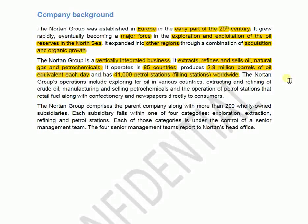So 41,000 is a very large amount, right? So it is very important that they operate investment centers, or it has a divisional structure instead of a functional structure, right? Because having a functional structure makes no sense, because they are operating in so many countries and decision making would be extremely slow, and it would also have a lot of burden to the functional heads, right? So going ahead with a divisional structure makes a lot of sense.